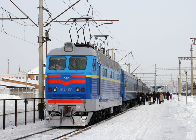3,204 kilometers, 1,991 miles of 1,435 millimeters, 4 feet 8.5 in standard gauge, all electrified. 117 kilometers, 73 miles of 1,372 millimeters, 4 feet 6 in Scotch gauge, all electrified. 11 kilometers, 6.8 miles of 762 millimeters, 2 feet 6 in narrow gauge, all electrified.